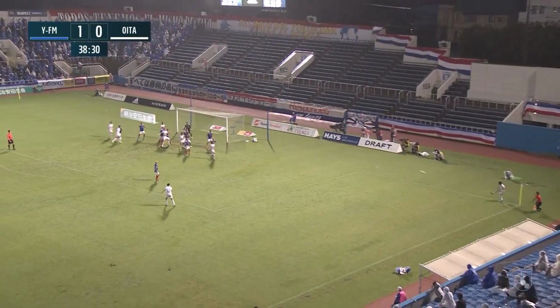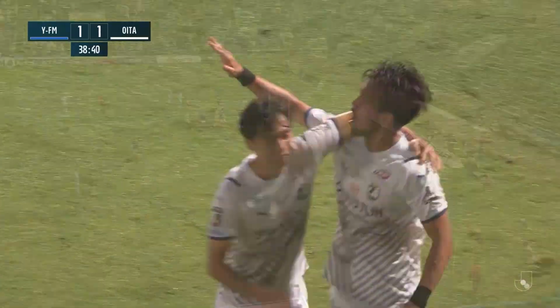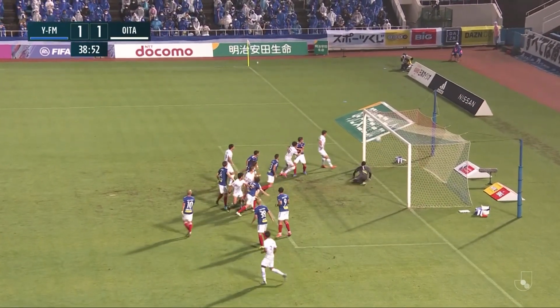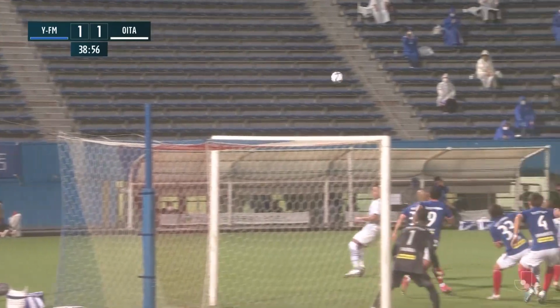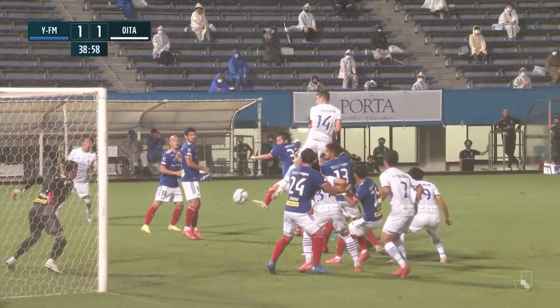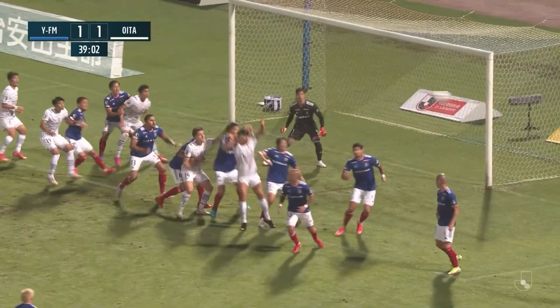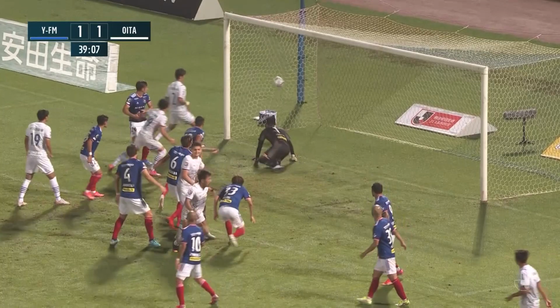Corner number two for Oita. And it finds its target as well on the air level. Well, the Mariners have looked likely to concede for all the possession they've had. And from a set piece, Trinita have made them pay. Good corner delivery by Makoto Shimoda. And the Mariners guilty in a couple of cases there of ball watching. And that is a fine headed finish beyond Takaoka, who never had a chance. It's off the post and it's in.